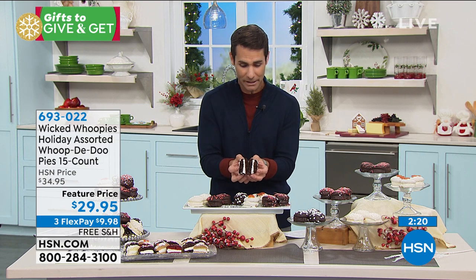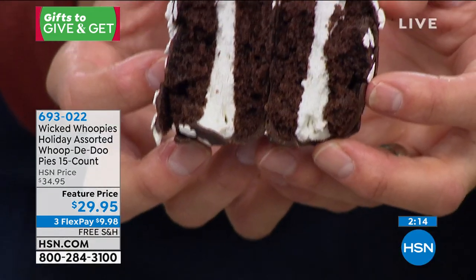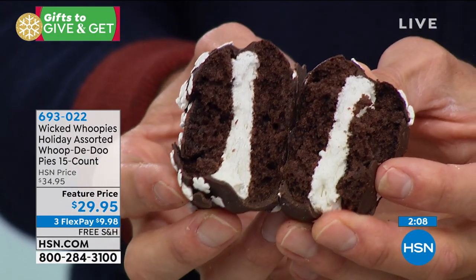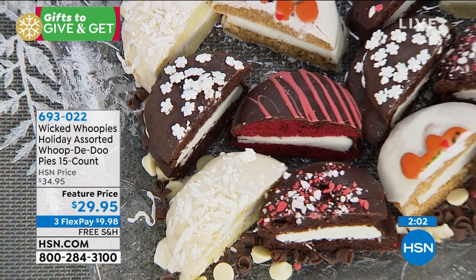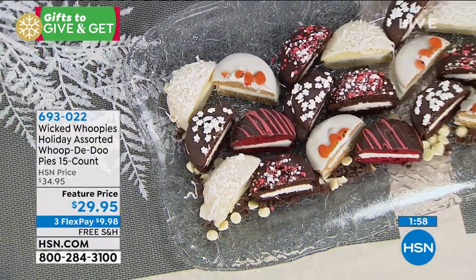And I'm holding this open here to show you. Look how much filling you get in there. Look at the filling. You just saw in the video that everything is handmade. Take a close look. Oh my goodness, this is just falling apart in my hands. I just love it. See all the filling you get there. If you're just joining me this morning and you're wondering what is that deliciousness on my screen, I must have it. This is from Wicked Whoopies.